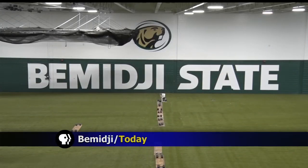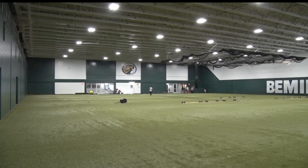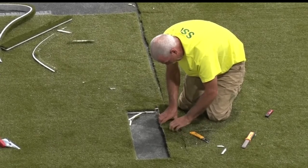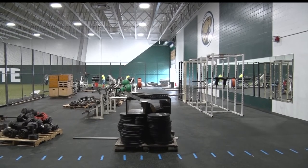What was a well-known Bemidji hockey rink has been transformed into an all-sport practice facility. Over the past few months, Bemidji State University's John Glas Fieldhouse has received a major facelift, and the work still continues. For the past couple of days, crews have been busy installing AstroTurf inside the Glas, where Beaver hockey used to be played. Besides the turf, other major additions include a sprinkler system, office space, and a larger weight room.